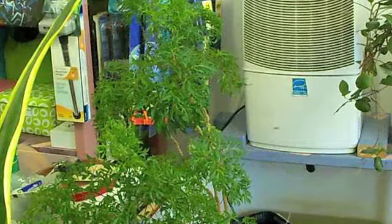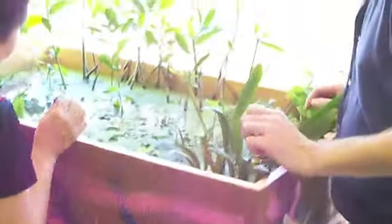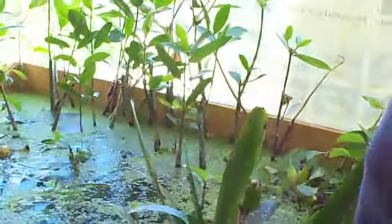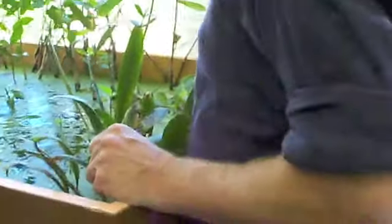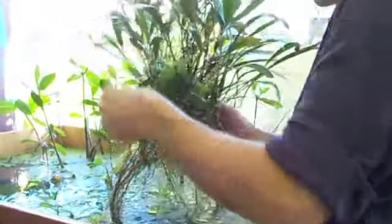So let's show them the water plants in the freshwater tank now. Okay. Do you have a filter in there? You do have some mangroves here too. Yes. And what else do you have here? I have anubias. See, this is an anubias plant. Above water, it makes a long, thin leaf. Underwater.